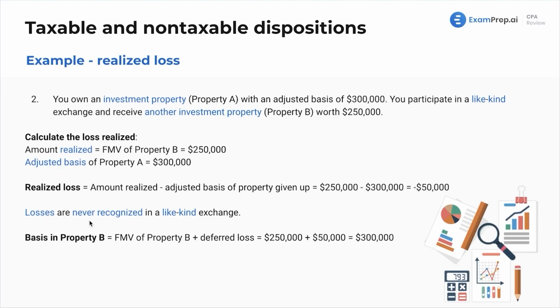However, we know that losses are never recognized in a like-kind exchange, so the basis in property B is going to be the fair market value of property B plus the deferred loss. So our basis in the new property we got is $300,000, which is essentially just the basis of what we gave up, but that's another way of looking at it.